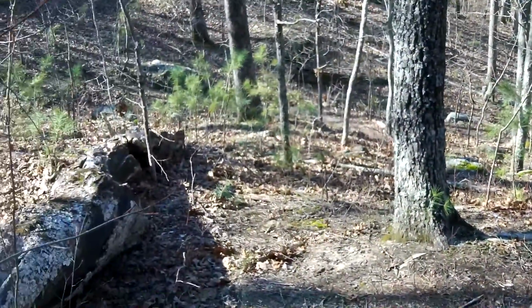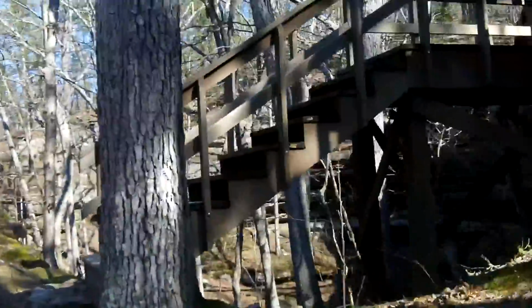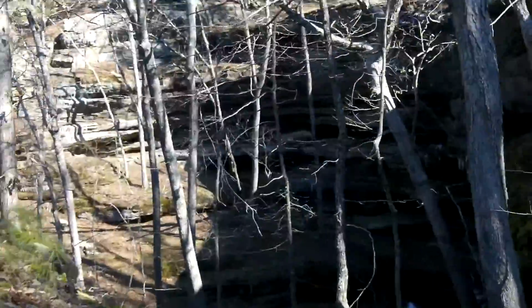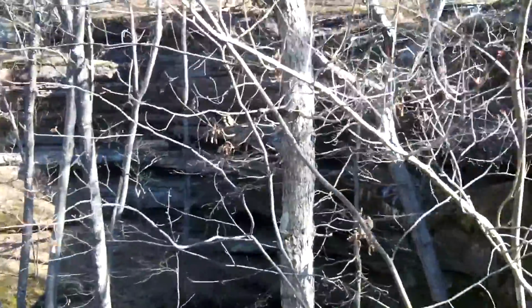Oh my goodness, why can't they put in escalators? You come up the big hill, there's a big cave here. I don't know if you can see that with the sun glare. And then they have a little staircase here, a little overlook. So let's go look. Well, that's pretty nice. I bet you that would be super cool when the water's flowing. Probably get a real nice waterfall there. That'd be super cool.